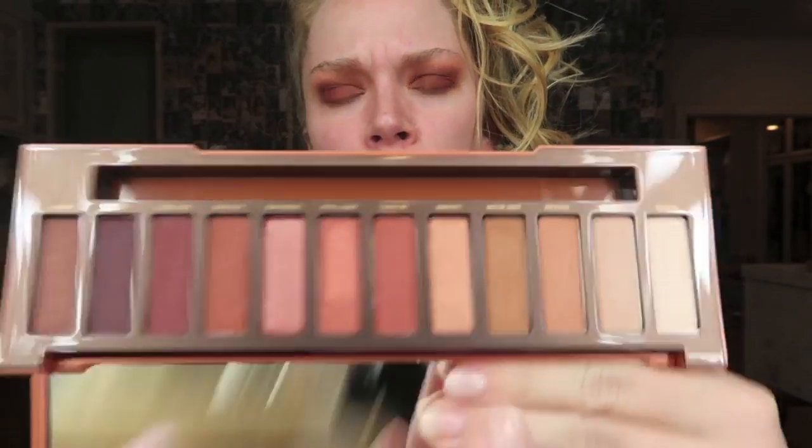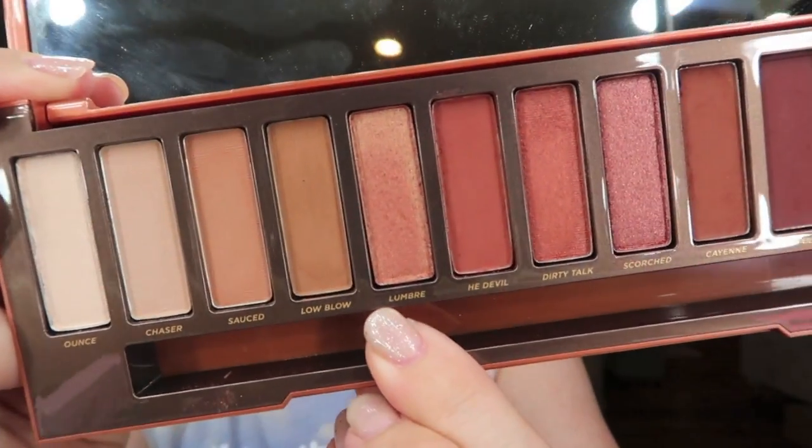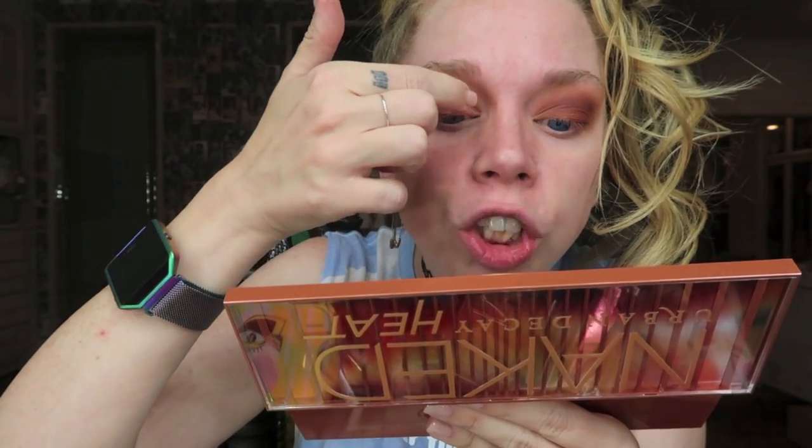The last step for right now is gonna be to add this shiny color called Lumbre. I think it's supposed to be like lumber, which would make sense because you start fire with sticks of lumber. I'm just gonna rub this in the inner corner of my eye with my finger, like a professional. I always feel like shadows that are more metallic always look better if you just rub them on with your hand. Time for the next step, which is eyeliner.